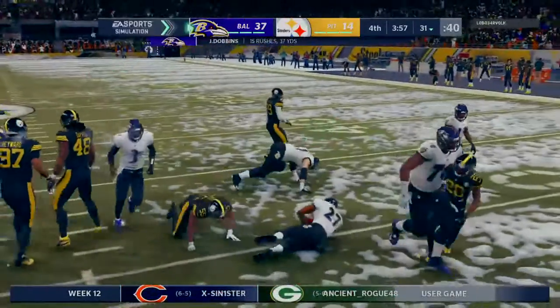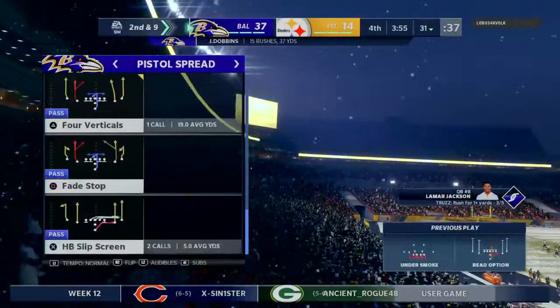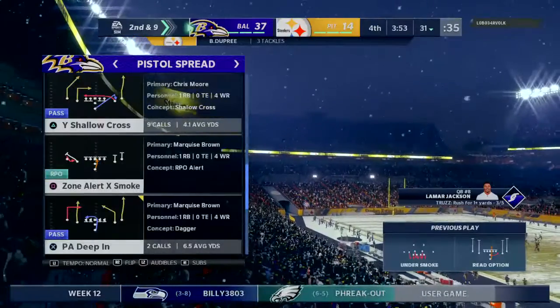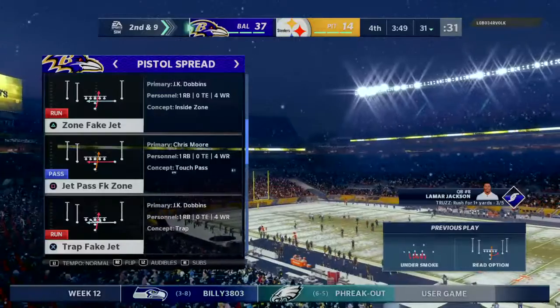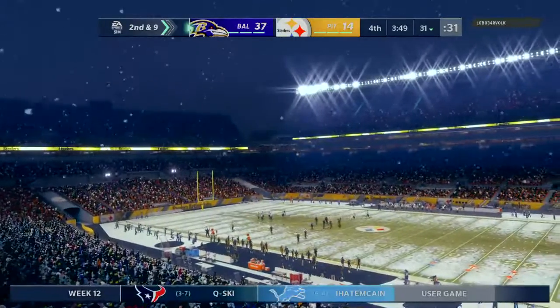So a nice job to break the 1 tackle, but not much daylight after that as he's brought down. Just a yard on the pickup there, and it'll bring up a 2nd and 9.